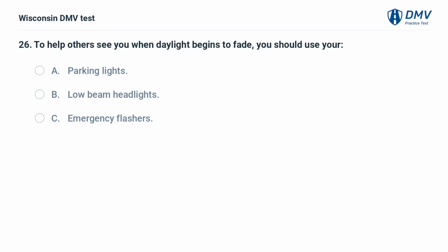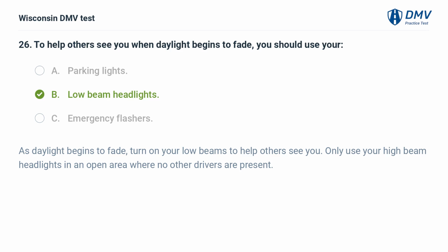To help others see you when daylight begins to fade, you should use your: A. Parking lights. B. Low beam headlights. C. Emergency flashers. B. Low beam headlights. As daylight begins to fade, turn on your low beams to help others see you. Only use your high beam headlights in an open area where no other drivers are present.